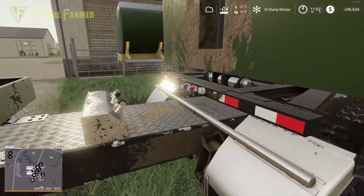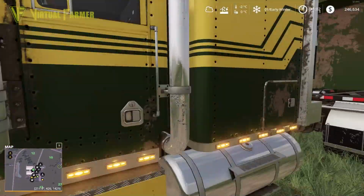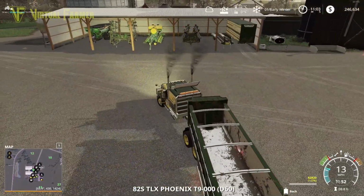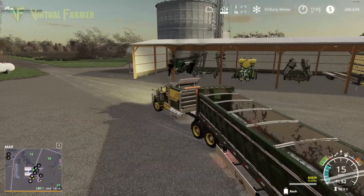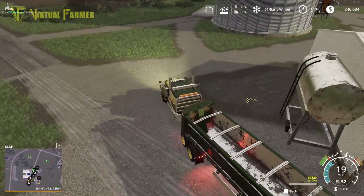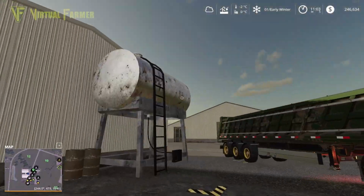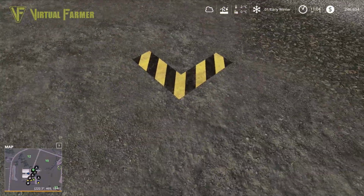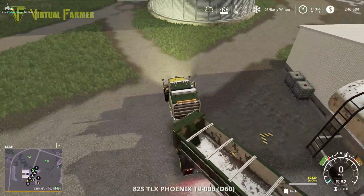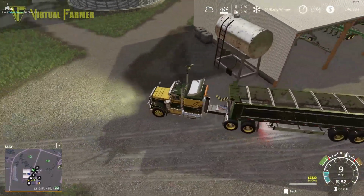Something I do need to buy and get on here, because I'm sure somebody's going to put it in the comments. We need something to wash our equipment with, because at the moment this stuff is really dirty. We've got no water tank anyway. Yeah, so this here looks like it's marked as a fuel tank, but whenever I drive over it, I don't think I get anything out of it.